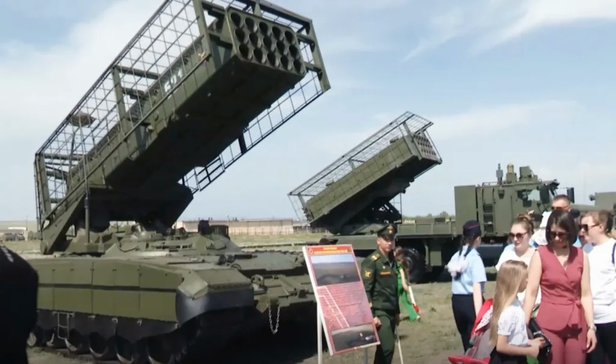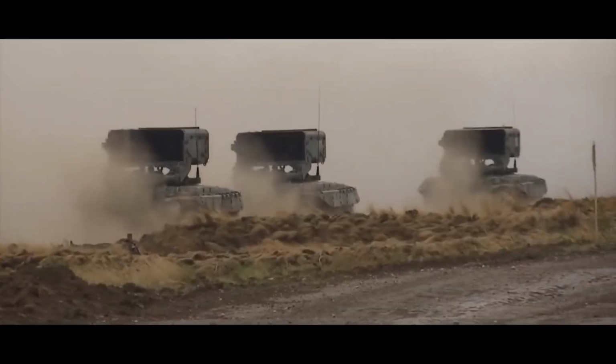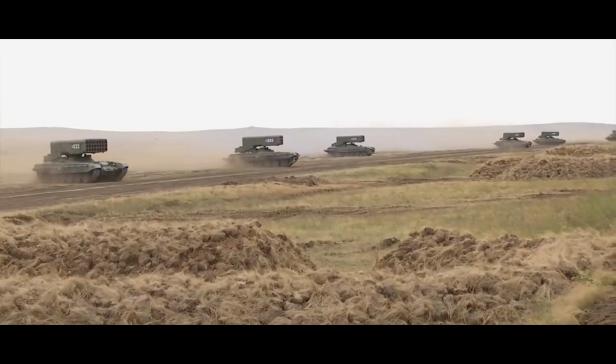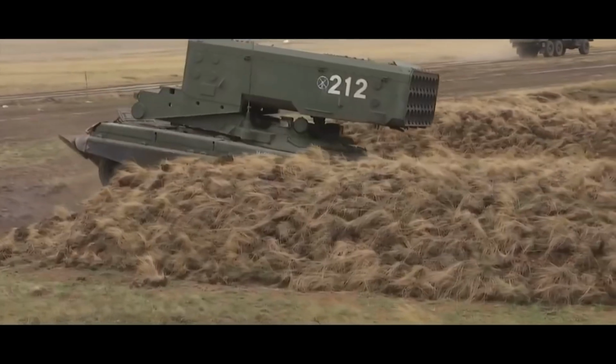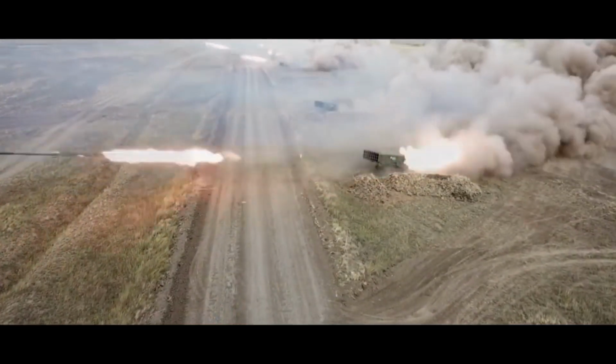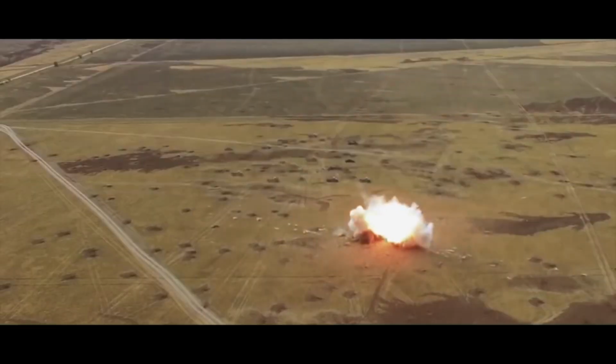The TOS-3, as you can see, is mounted on a tank chassis, providing enough protection for the crew, the same feature used on the TOS-1A. However, even if the TOS-1A can fire more rockets, 24 at the same time, more than the TOS-2 and 3, it has a shorter range of only 6 kilometers, forcing it to be close to the front lines and making it vulnerable to attacks and artillery strikes.